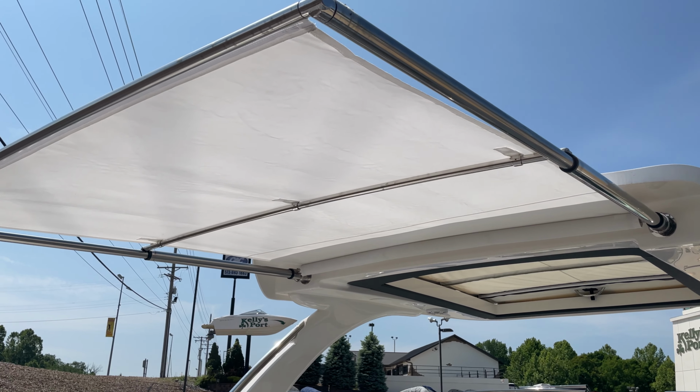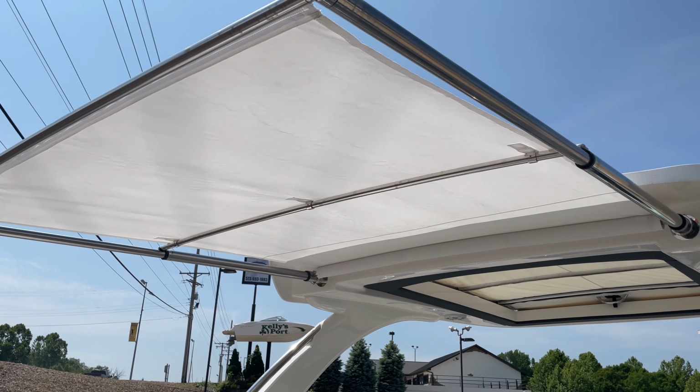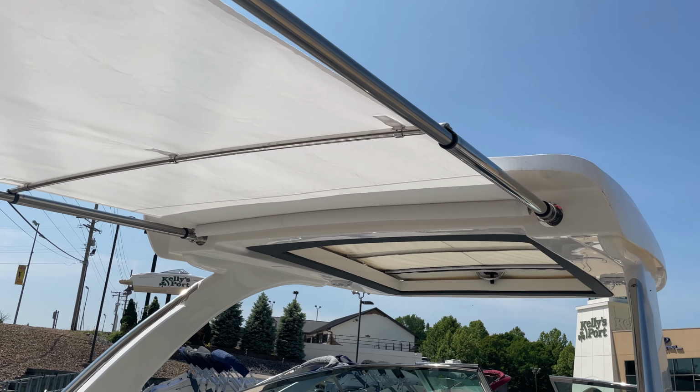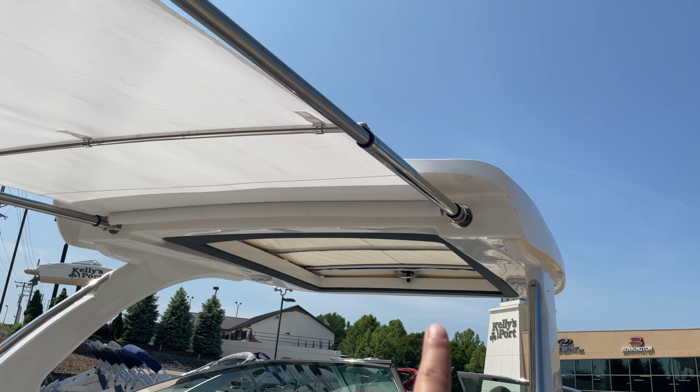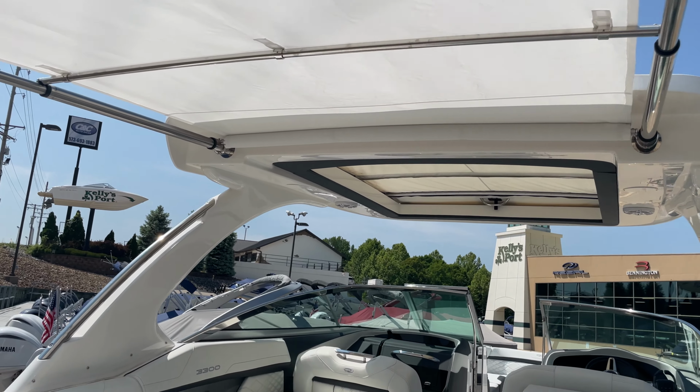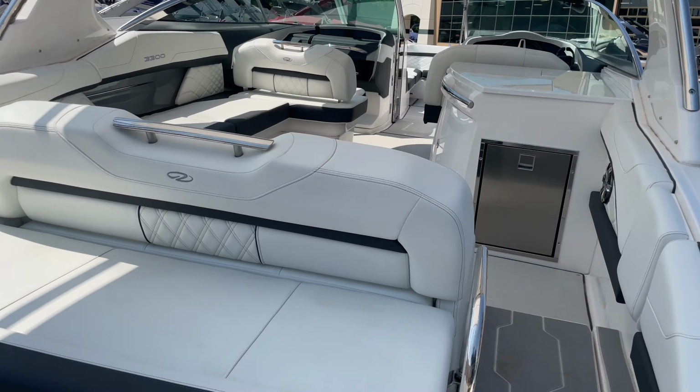Sure Shade, I think it's a must. It's an optional feature, but I think it's great. You can either maximize the shade, which is what I've got going on right now, or that folds in, same with the middle part of the hardtop. Regal's the only manufacturer to do that. Or it folds open, so that way you've got more openness if you like getting sun while boating like I do.